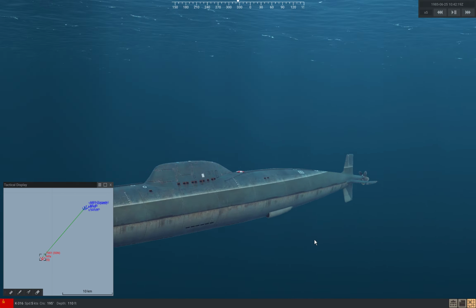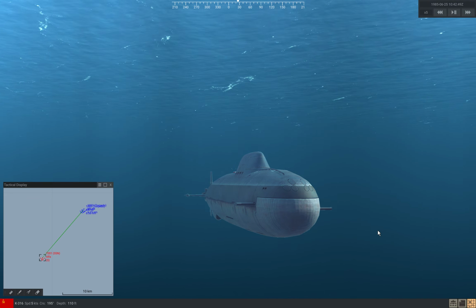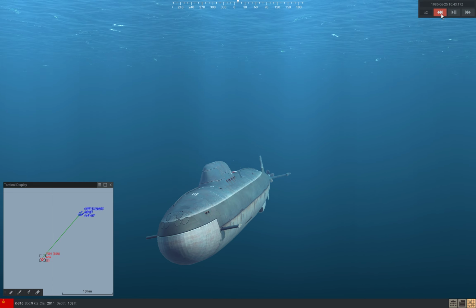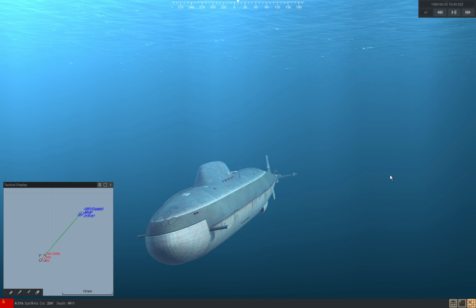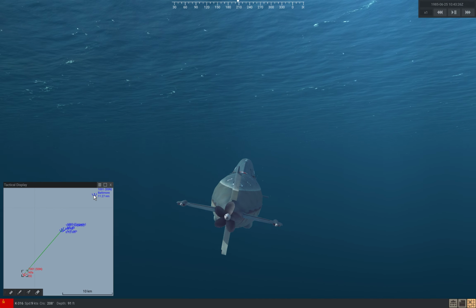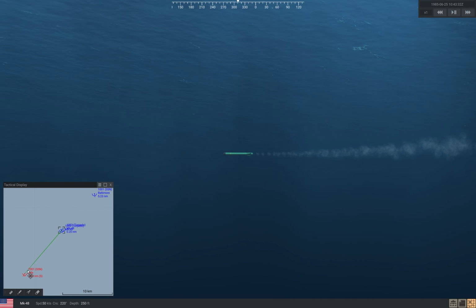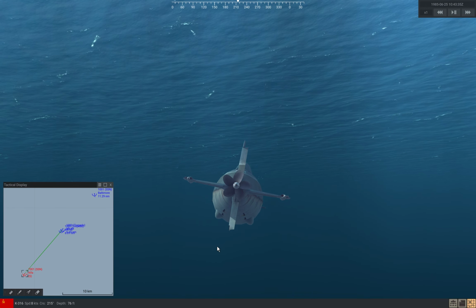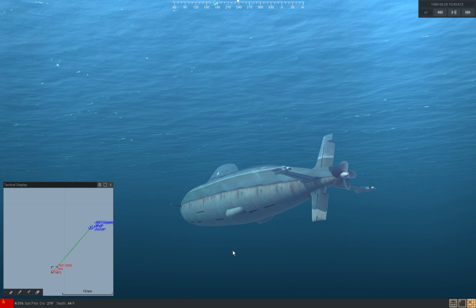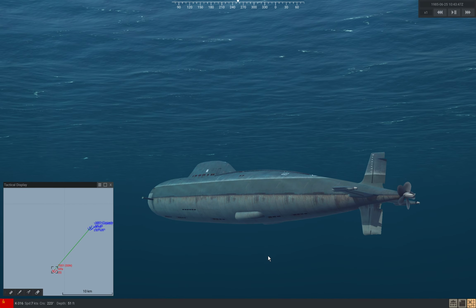7 nautical miles. He's still not done anything yet. Six and a half. Oh, he's changing course. And he's going towards the surface. We're still doing good. Going towards the surface now. Oh, please, torpedoes, don't be here. We're within 6 miles now. 6 nautical miles. He's gone towards the surface. This is not good for him.